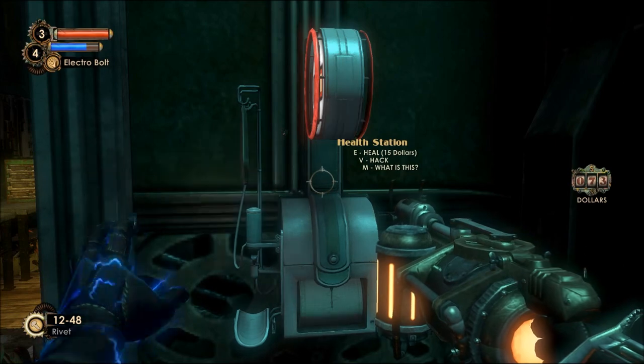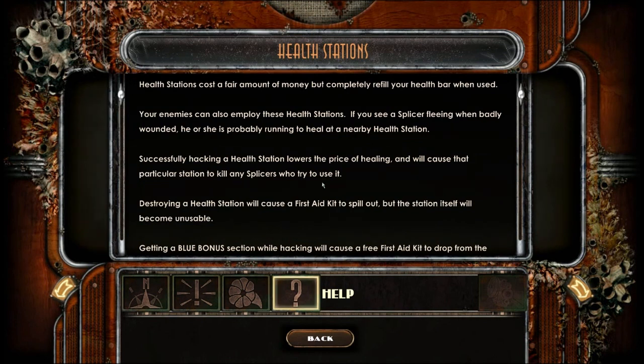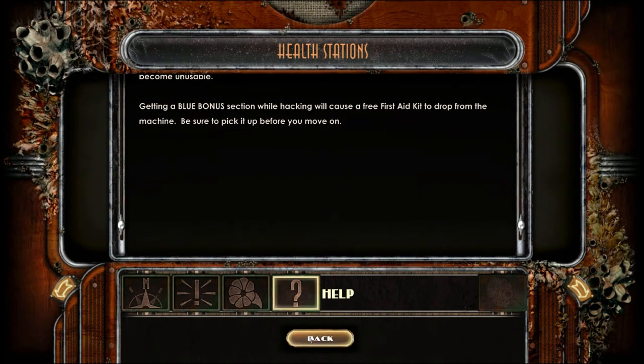Heal for $15, we can hack it, which we'll do remotely in a minute, but what is this? Health stations cost a fair amount of money, but completely refill your health bar when used. Your enemies can also employ these health stations. If you see a splicer fleeing when badly wounded, he or she is probably running to heal at a nearby health station. Successfully hacking a health station lowers the price of healing, and will cause that particular station to kill any splicers who try to use it. Destroying a health station will cause a first aid kit to spill out, but the station itself will become unusable. Getting a blue bonus while hacking will cause a free first aid kit to drop from the machine. Be sure to pick it up before you move on.